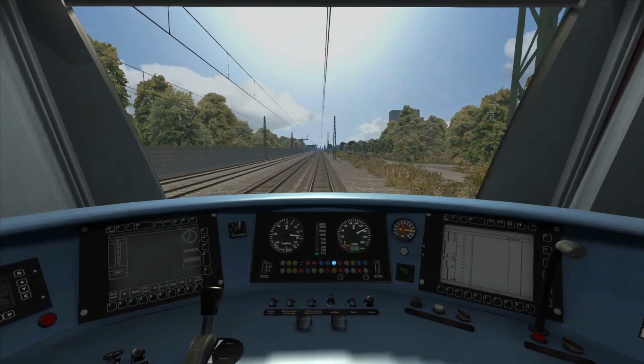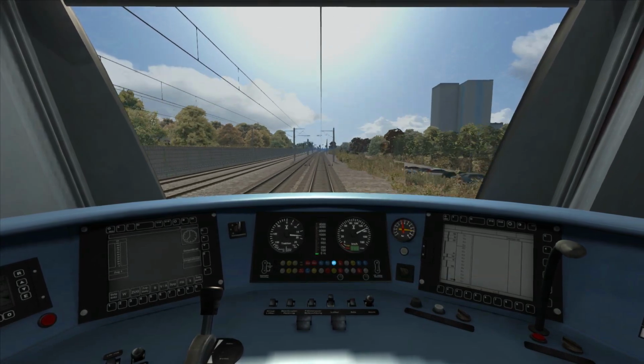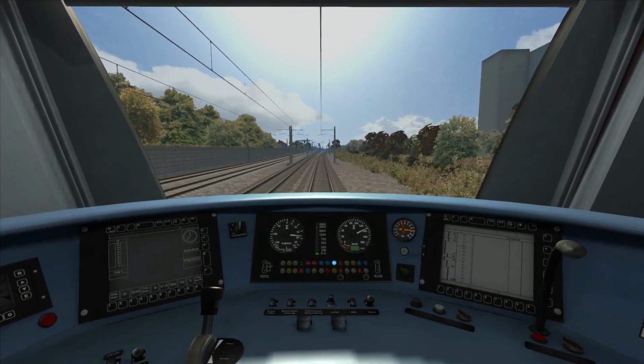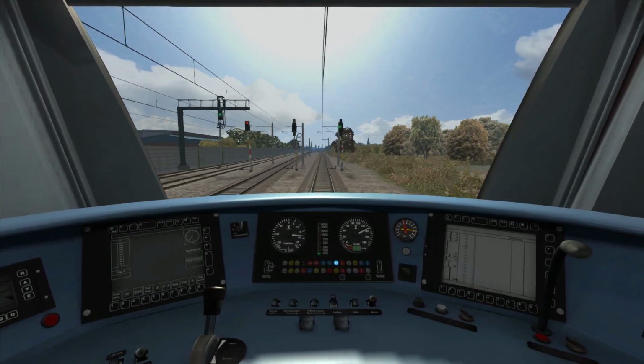You can just see the right-hand curve coming up now of the S-bend. And so now we're entering that. I'm just going to cut the power in a moment and start applying the brakes. At this point, we've got just over a kilometer to go.